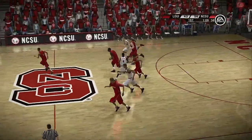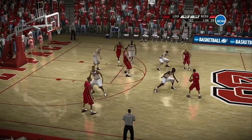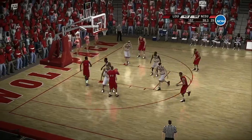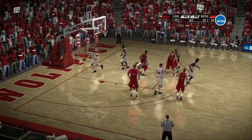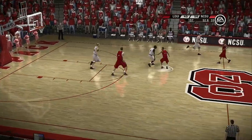And they come up with a steal. He telegraphed that pass. Fast break possibility coming. Looking for a good shot. Shoots it. Got it. Let's see if they go 2-for-1 here, Dick.